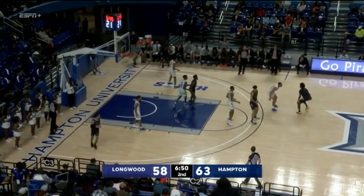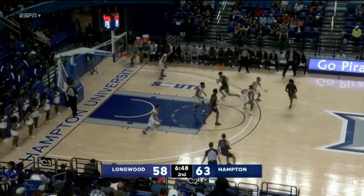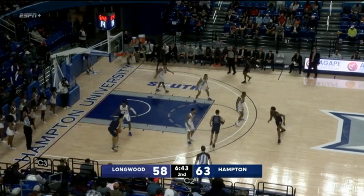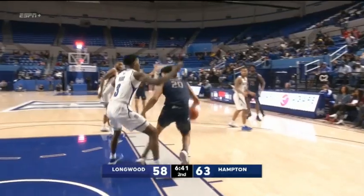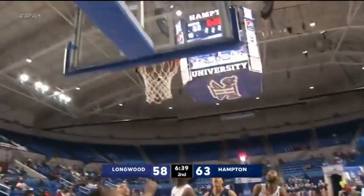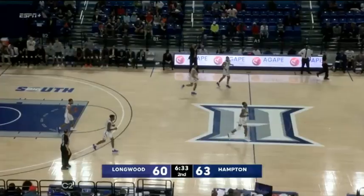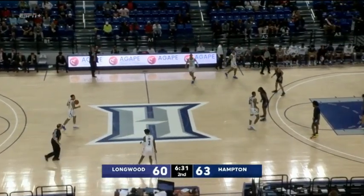Phillips. Guarded by Griffin. Munez. Cintron. Looks to take Warren. He does. And the shot is good. Great job by Cintron getting inside. Cuts the lead to three.